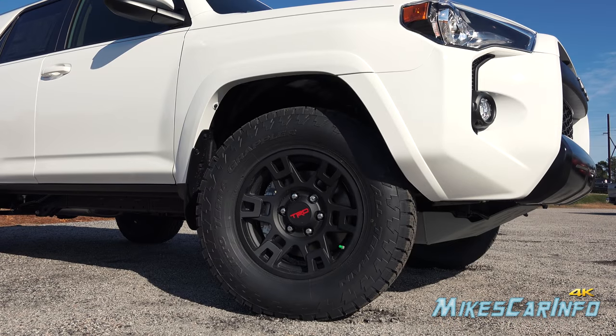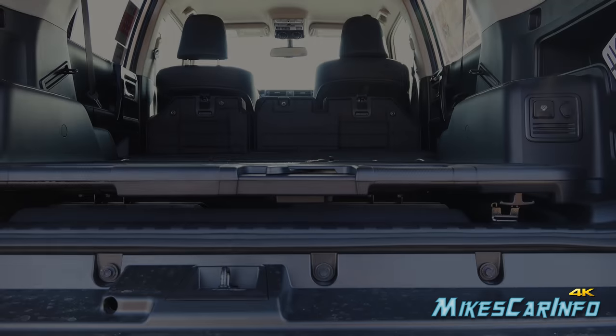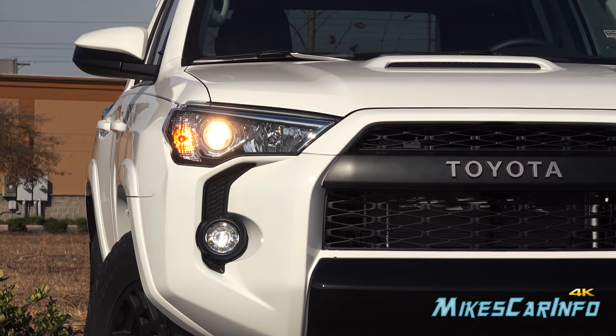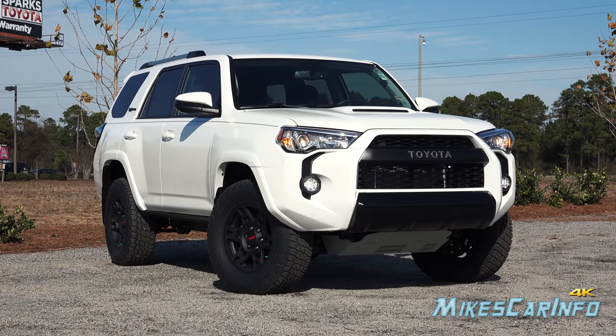Today I'm in Myrtle Beach, South Carolina, visiting Sparks Toyota, and I'm checking out a 2018 Toyota 4Runner in the TRD Pro trim level. Now, this is a very off-road capable four-wheel drive SUV that is 100% made in Japan. So let's go ahead and check it out.